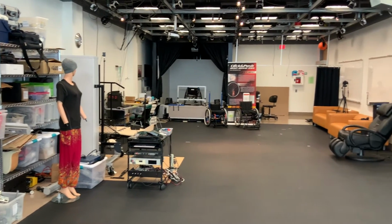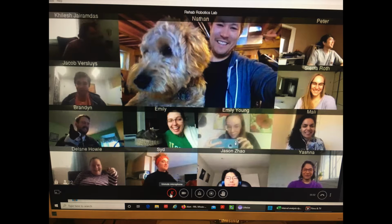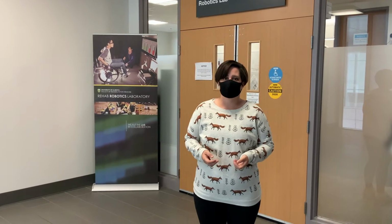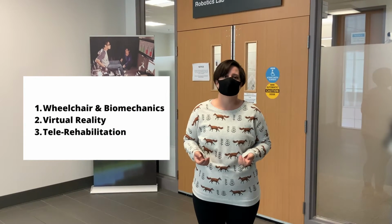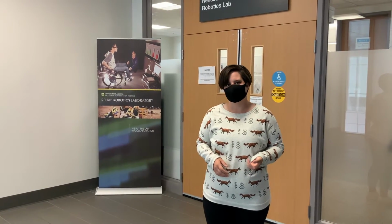Of course, under the current circumstances, there's not much going on in the lab. All of our lab members have been working from home since mid-March. However, I still wanted to take you through the lab to give you a glimpse of the kind of things we do. We have 3 cores: wheelchair and biomechanics, virtual reality, and tele rehabilitation. Why don't we go check out the space and I'll tell you more.